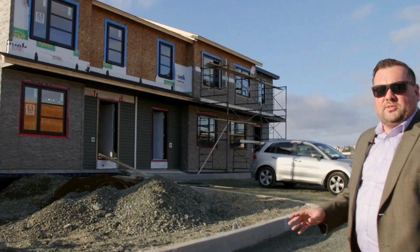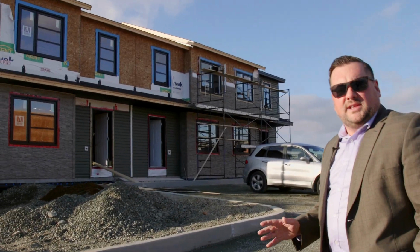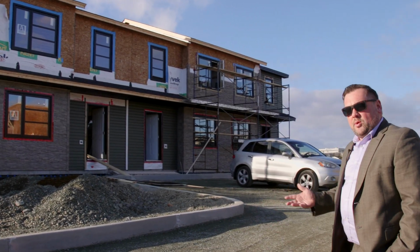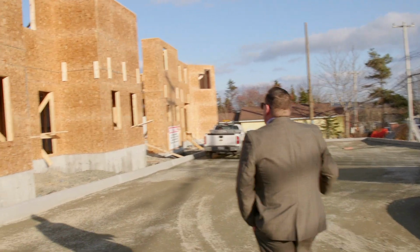To the left, we have 3 townhomes, and once again, we're going with the mix and match floor plan. We built these in a way that there are 4 floor plans on the main floor and 5 upstairs, so you can get 20 different combinations of plans, so you pick what you like. And then down here, we have a beautiful condo flat.